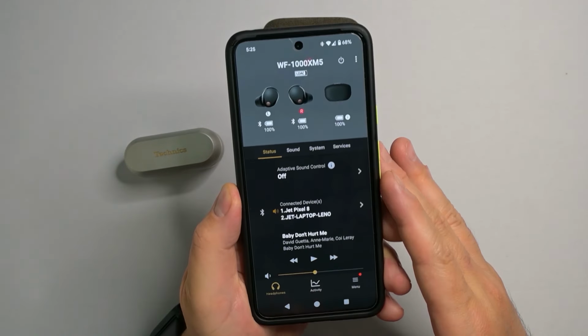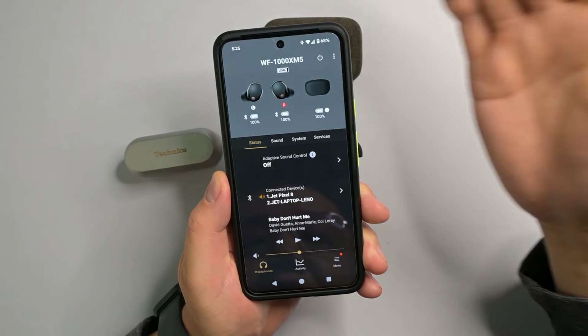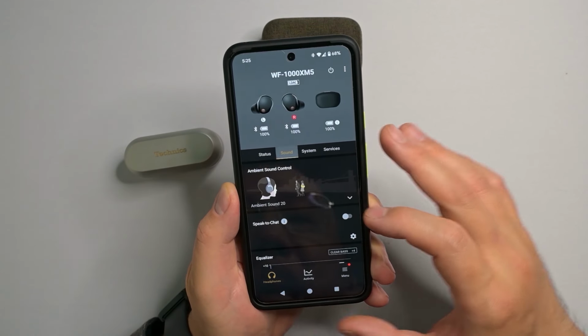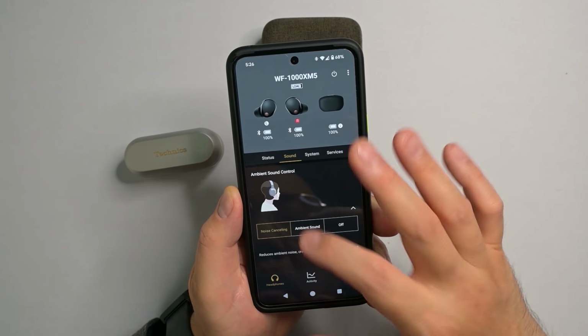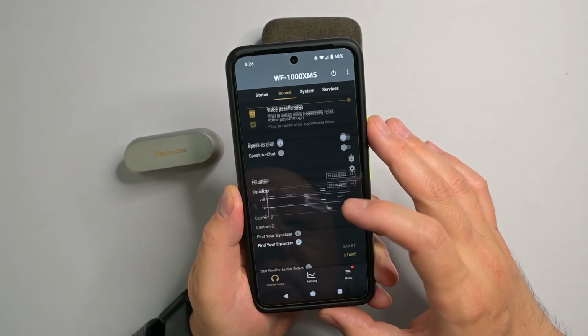So this is what a Sony app looks like. Really basic app. Got your name up there, your battery level. Adaptive sound control is very similar to the Sennheiser Sound Zone. And you have your sound menu. Here's your ambient sound control, noise canceling or off. Pretty self-explanatory stuff here. Speak-to-chat feature.